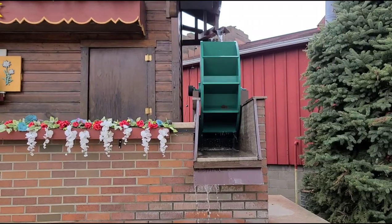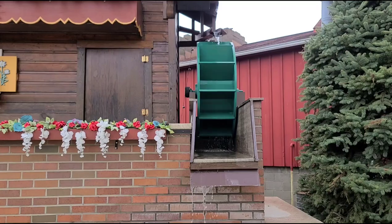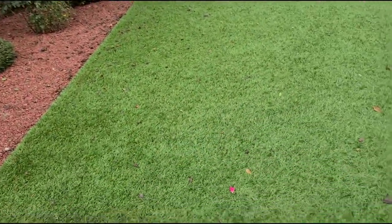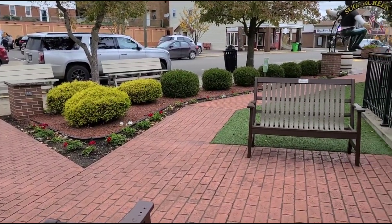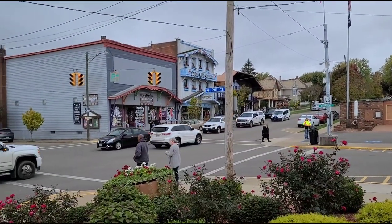Nice little mill, huh? They have a few benches out here that you can sit and just listen to it. And then the grass. Check this out, guys. This is artificial grass. Pretty cool. I wish we had that at home. That is nice. There's what Bobby's talking about, how they do some nice landscaping out here. Beautiful. Come out here and sit in one of these benches. There's the town of Sugar Creek.